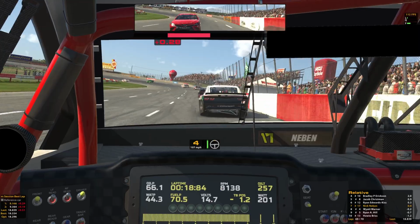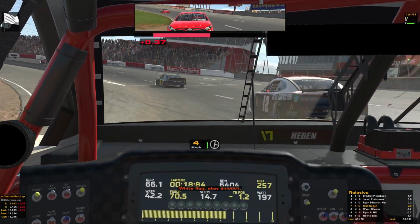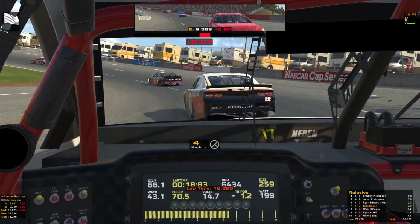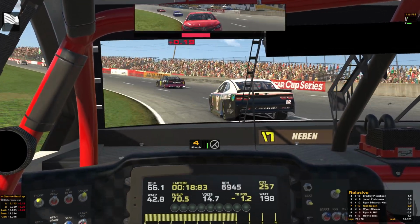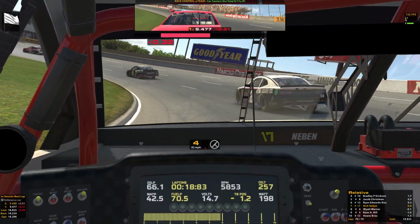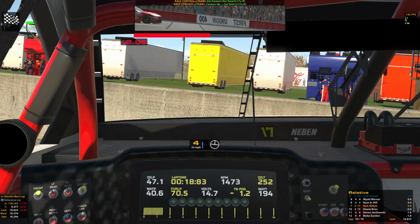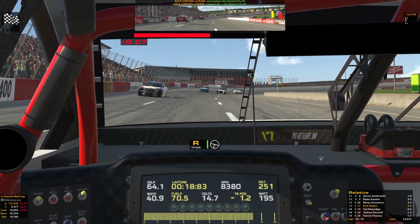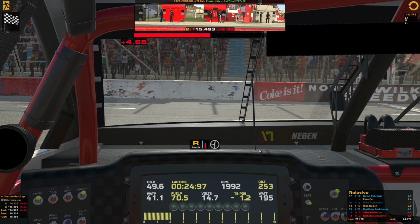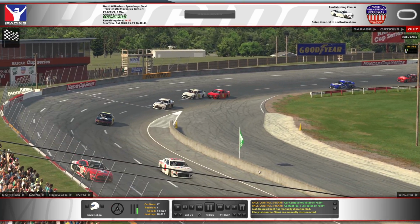Although I think the 4 is ready to just dump us as hard as he's driving in. White flag, stay blue. 18.825. What a track. Oh, that's not good. Okay. Car inside. Clear inside. What a dipshit. Well, racetrack's good, but you can't fix stupid. He just tried to dump us the whole time.